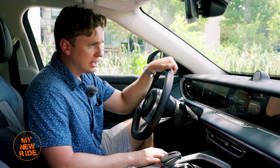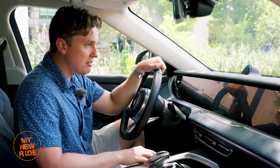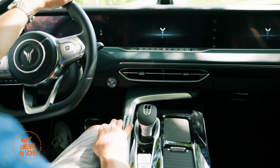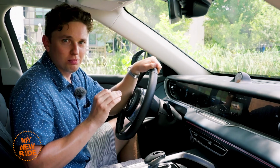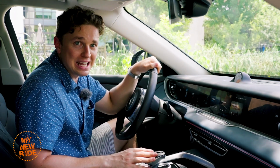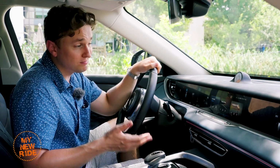The other way to get the screen to retract is to switch to the Sport driving mode using this button here. Then it will retract back down. Now, is this useful? Honestly, no. I wouldn't really say so. Unless you appreciate the much more simplified UI, I don't really see how this is a useful thing in the day-to-day. But every company needs kind of a gimmick or a special thing to set it apart, and I guess this is Voya's.